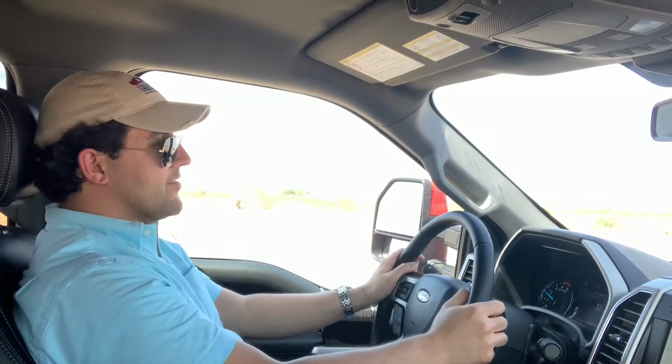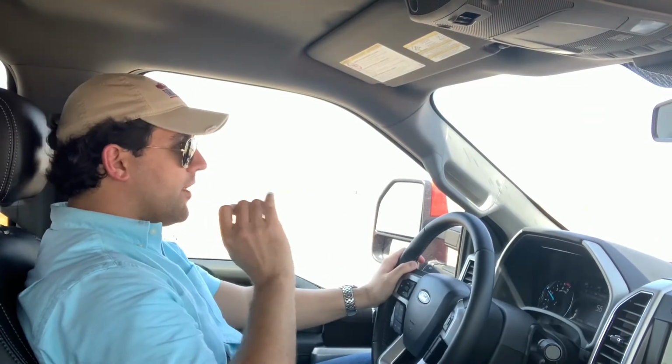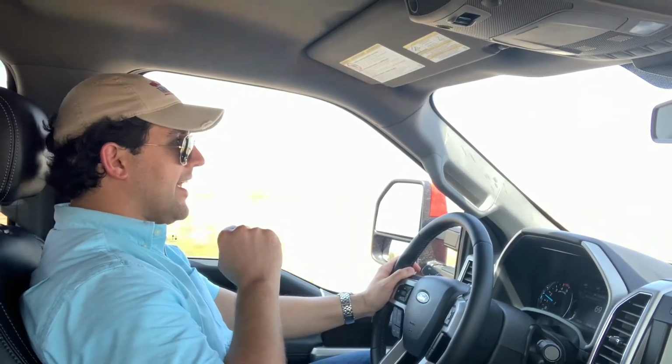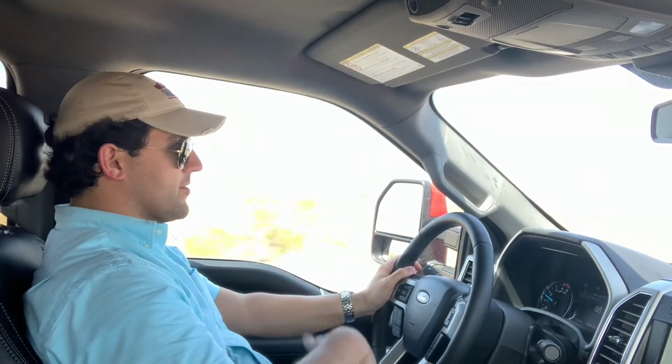So now that I've shown this truck splashing around off-road, I'm going to give you an idea of what it's like on the road. And it surprised me in two major ways. One of which is the ride quality. Now, it doesn't necessarily ride as smoothly as something like an F-150 Raptor. Overall, it's surprisingly smooth. I thought it would be harsher and have more jolts in it, but it's been surprisingly gentle for such a large, heavy off-road truck.